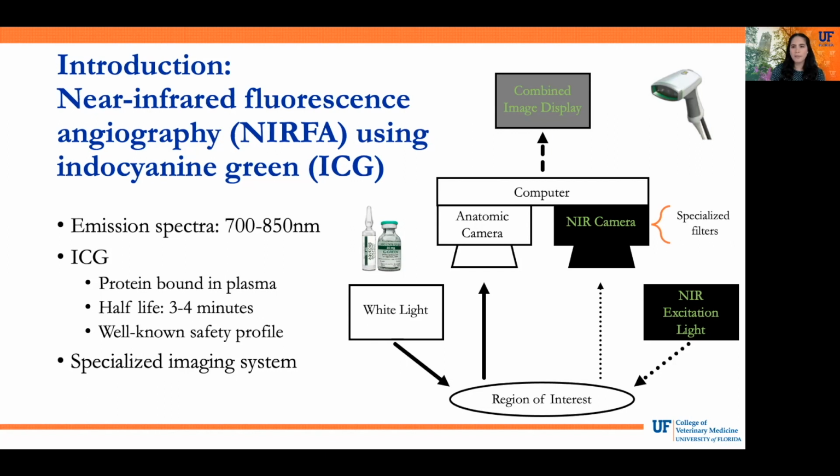The normal plasma half-life of ICG is 3 to 4 minutes, and because of its wide use in human medicine, it has a well-known safety profile with very few reported adverse reactions. NIRF-A, or near-infrared fluorescence angiography with ICG, is currently utilized in human medicine to aid in the development and monitoring of skin flaps. Additionally, Quinlan et al.